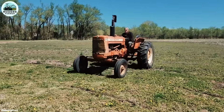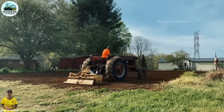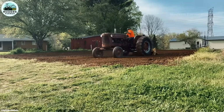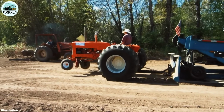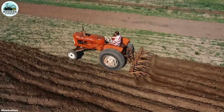The D17 is not flashy, not high-tech, but it is reliable, easy to maintain, and has a tenacious spirit, very American. If you remember the roar of the engine in the early morning, or driving the D17 across the soft furrows, perhaps you will understand, this is not just a tractor. This is a piece of history.